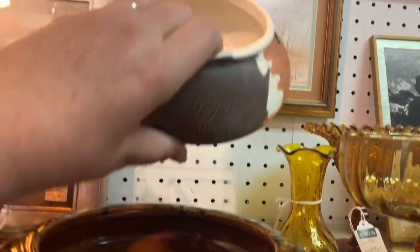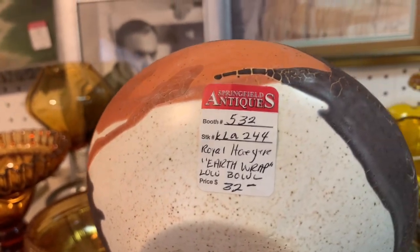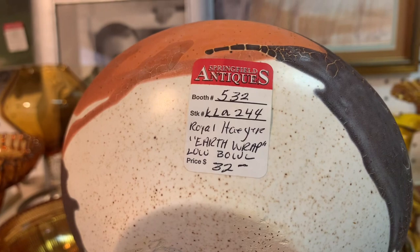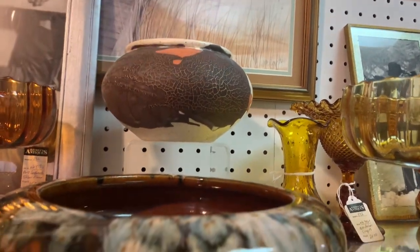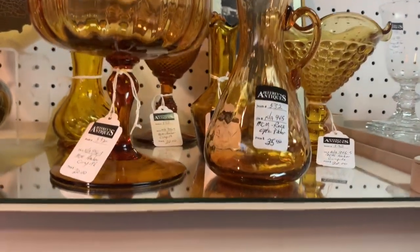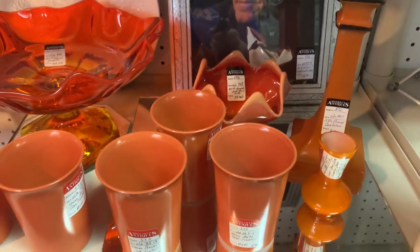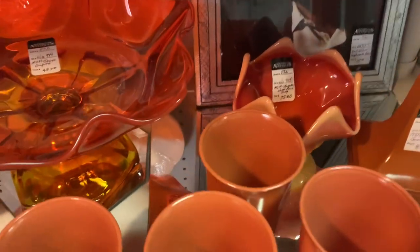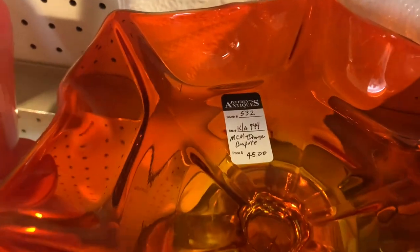Beautiful amber glass display. And look, there's Hager Earth Wrap. Royal Hager. I love the earth wrap. One of these days I'm gonna break down and start buying that. Probably when it gets too expensive, right? I think that's really cool. And then there's some more orange. Just love it. Love the orange.